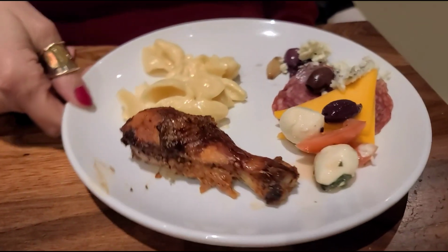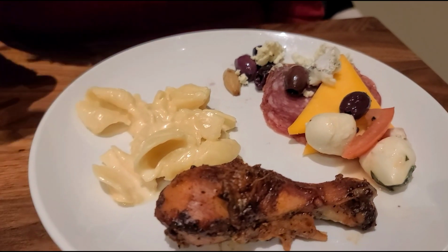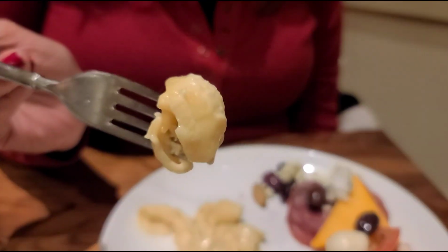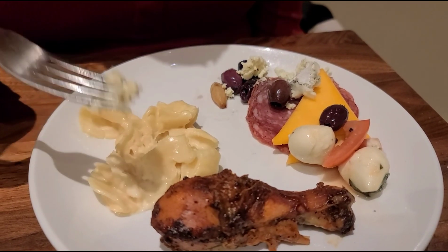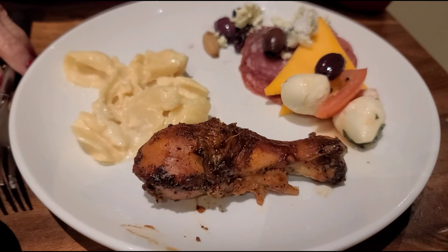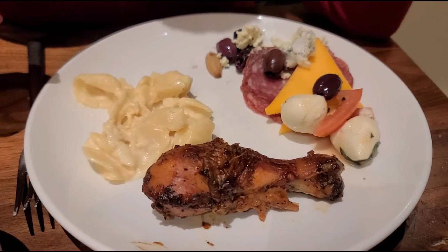What else did you get? You got some barbecue chicken. Yeah. You got some of that salami and cheeses and olives up there, 'cause I love those, and then mac and cheese. Shells and cheese. The noodles are soft. It looks cheesy, but it's cold. It's cold too. That's a bad thing. But I hate to keep saying it's cold because there was nobody in here when we came, so food wasn't moving.